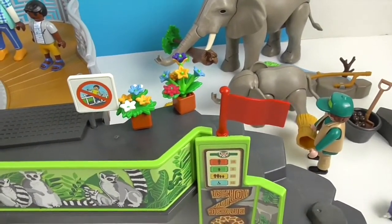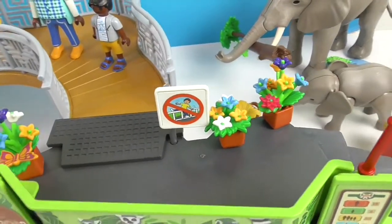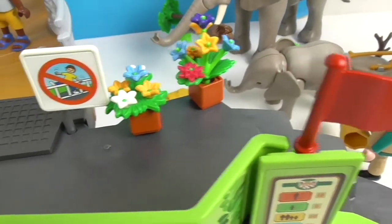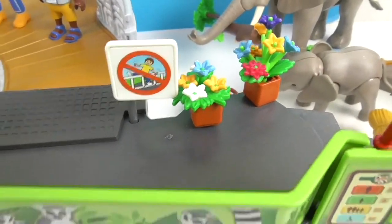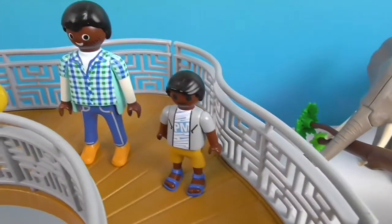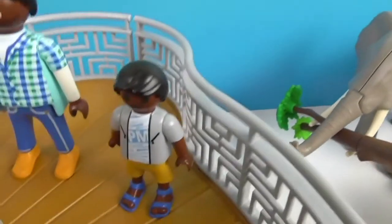There's the really cool flowers. Boy, John did a great job building those. They are just beautiful. And they don't need water. Yes. And then it has a little "Don't let your child crawl over the railing" sign, which is awesome. Nice warning sign. And here's some of our visitors to the zoo. They look super happy. What's he got on his shirt?